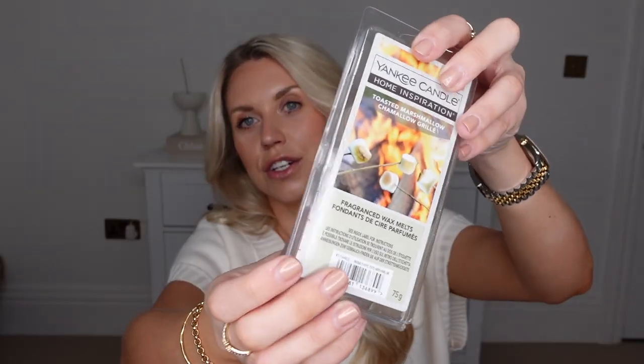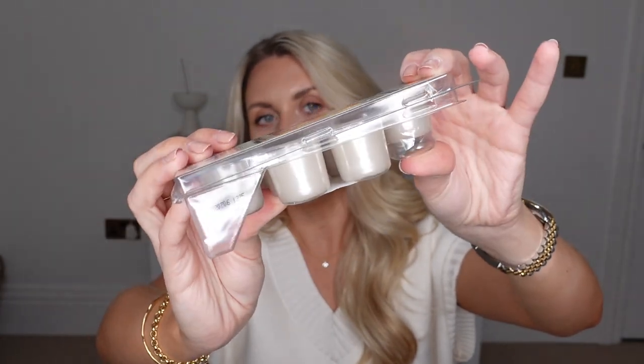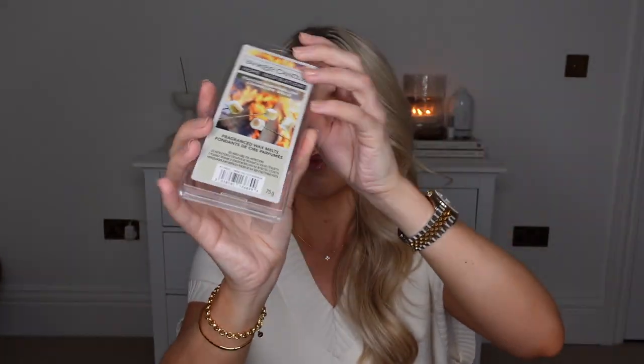These wax melts, which again, you can pick up from Amazon, the Yankee Candle ones. These ones are in toasted marshmallow. So I'm gonna get one of these burning.